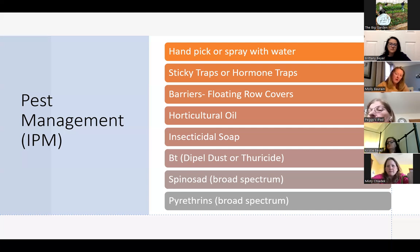And then the more aggressive approach are the last two, spinosad and pyrethrins. Those are probably the most toxic of the organic pesticides that we would recommend. They're broad spectrum, which means that they kill a lot of different types of insects, which can include bees. So you want to make sure that you're not spraying spinosad or pyrethrins when your leaves are wet. Or if you see a lot of bees, like in the early morning, like 6 a.m. at dawn, when they're really active, you don't want to be spraying at that time because it can affect your bees. But it is really effective.